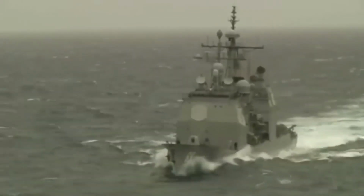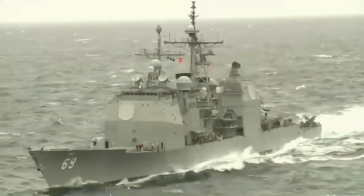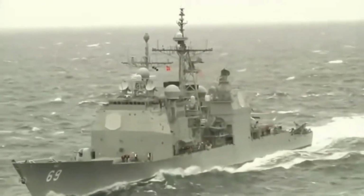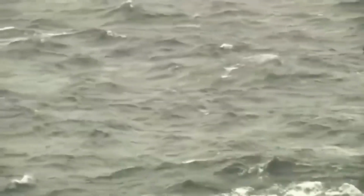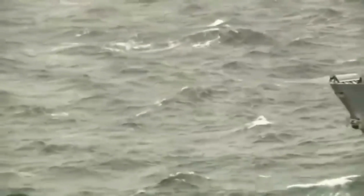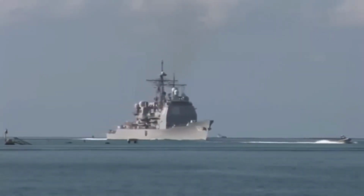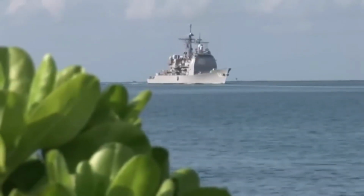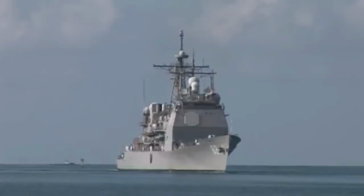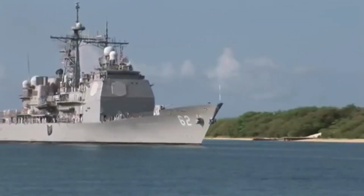The initial plan was for 28 ships to be built. This number increased to 30 during the Ronald Reagan administration but was later trimmed back to 27. The first ship, USS Ticonderoga, CG-47, was commissioned in 1983 and the last was USS Port Royal, which entered service in 1994. Ticonderoga is the first surface combat ship equipped with the Aegis weapon system, which is the most respected air defense system in the world.